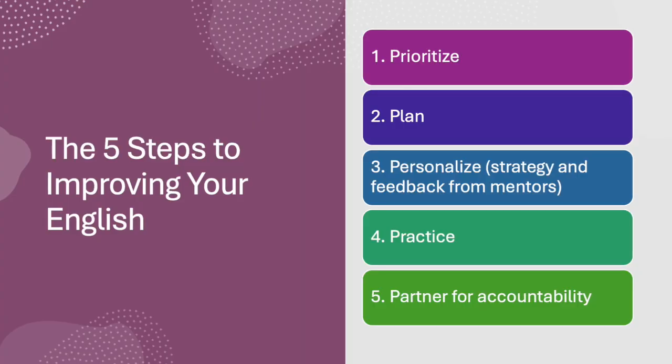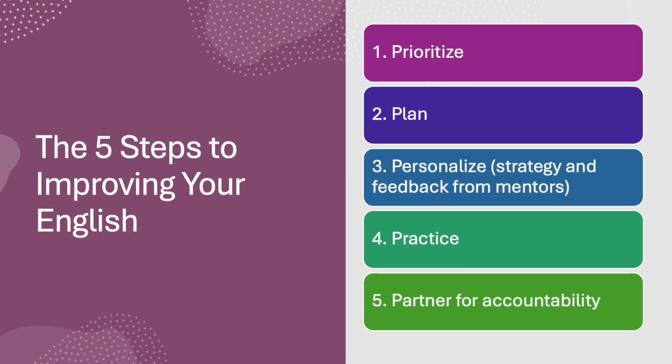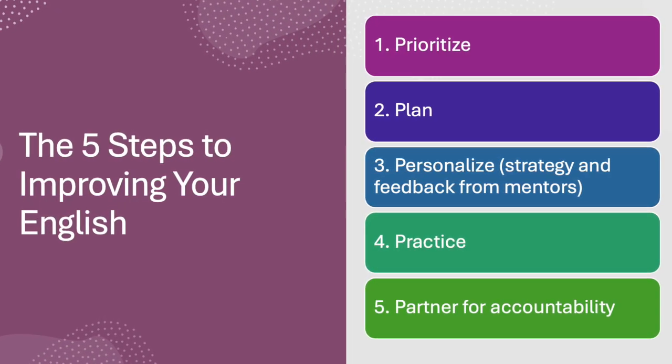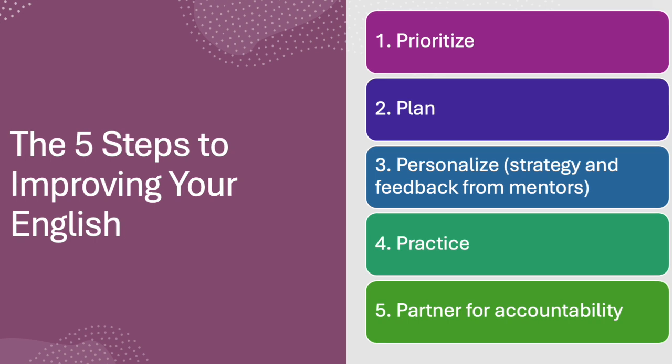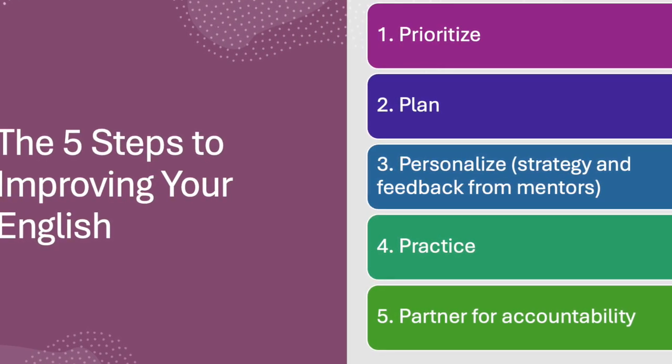So that's what I'm saying. These 5 steps are really useful. Let me review them again for you. And then I have some questions for you to consider to make sure that you're applying this to your situation. So again, the 5 steps. Step 1, prioritize. Step 2, plan. Step 3, personalize. Step 4, practice. Step 5, partner for accountability. So I'm going to ask you some questions. You can just consider them.